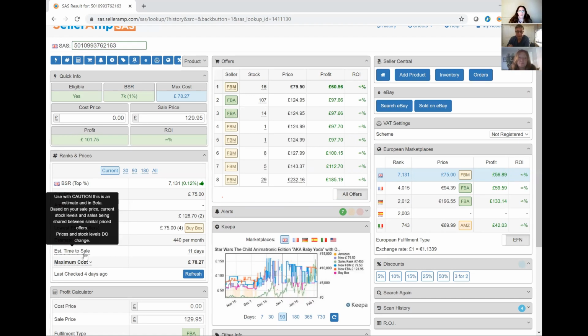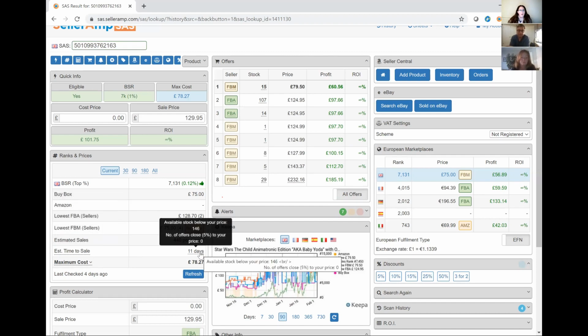Yeah, and then if you get the hint above the 11 days. Yep. This shows you more how it's calculated. Where available stock below your price is 146 units, it uses that to calculate how many have to sell before you come into the range. Then it shows the number of offers close to your price. We're looking at 5%, so if there are any offers within 5% above your sale price, the number is there. Then you calculate it based on sharing with those offers.